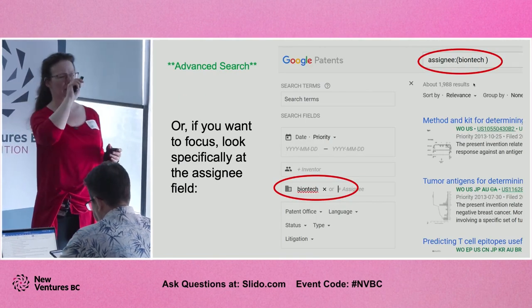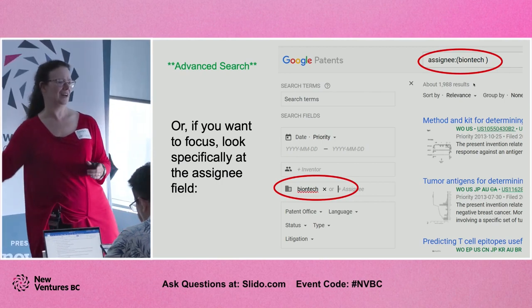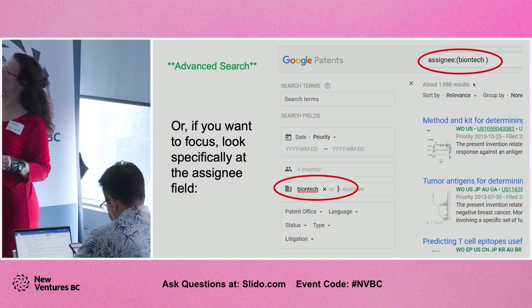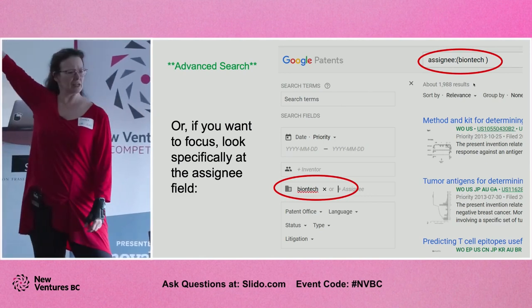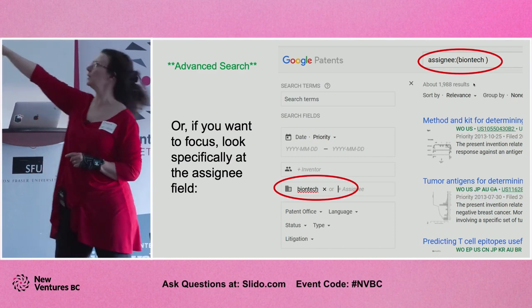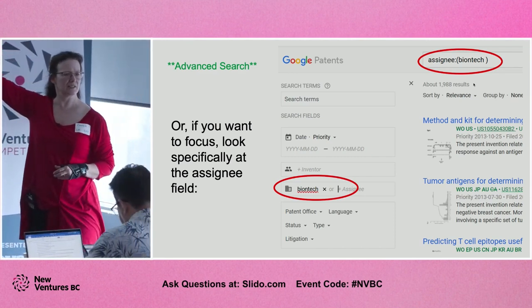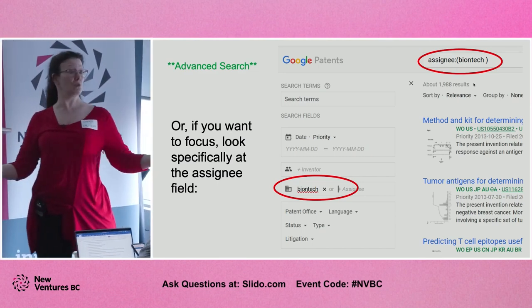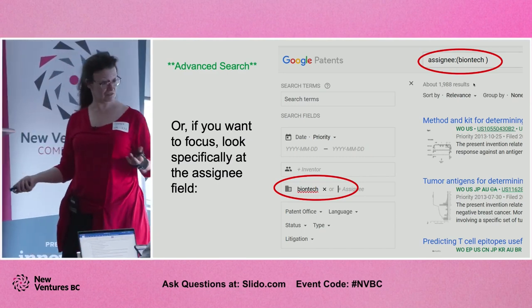Or if you say, I don't want to know about what other people have said about BioNTech, I want to know what BioNTech has actually filed. So in the advanced search settings, you can put it down there in assignee, where that red circle is. You'll have these slides afterwards, so don't panic about it. But it really makes a difference to cut down on what you need to look at and also the question you're asking. Maybe you really do want to see who's mentioned BioNTech patents, and then you figure out where.